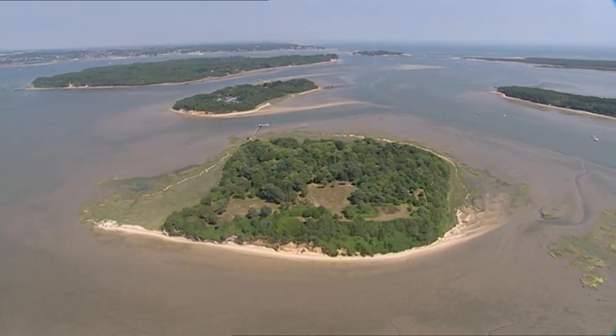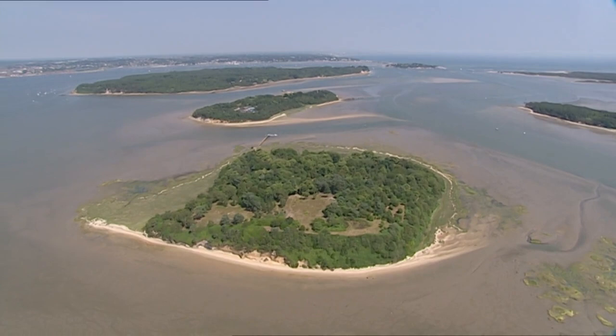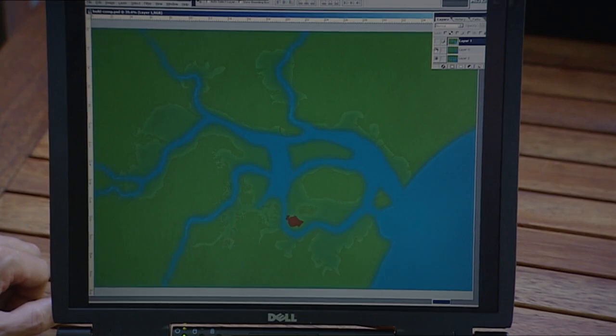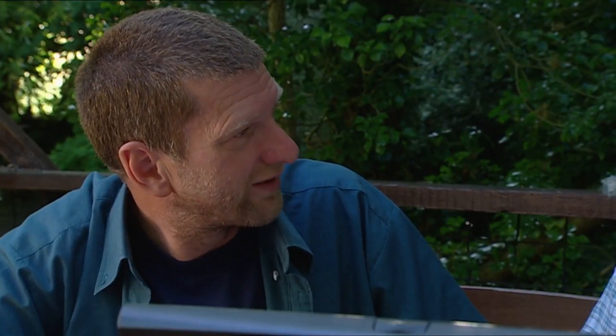But how much of an island was it 2,000 years ago? Green Island is quite a small island now, but was it like that in the Iron Age? No, it wasn't. It would have been larger. If you drain the water down to about 2 metres below its present level, which is probably where the sea level was. How do you know it was 2 metres lower in the Iron Age? There was a Roman site just on the north side of Brownsea, which indicates the water level must have been about that sort of level.